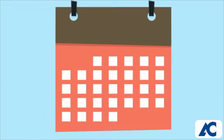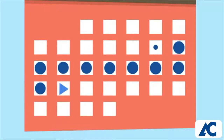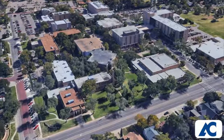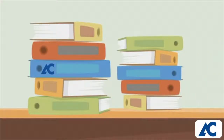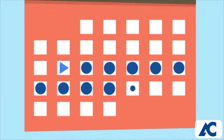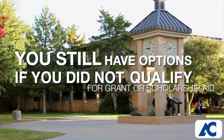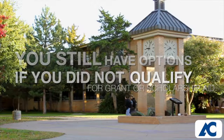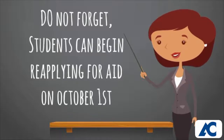Your grant funds will be applied to your AC account no sooner than 10 days before your first day of class. If you have a credit balance, it can be used to buy books in the AC bookstore. Remaining funds after tuition, fees, and books have been paid for will be sent to you no later than 14 days after your first day of class. If you did not qualify for enough grant or scholarship aid to fully cover your AC bill, you still have options. Our team will set up a payment plan for you. Do not forget, you must reapply for financial aid every year on October 1st.